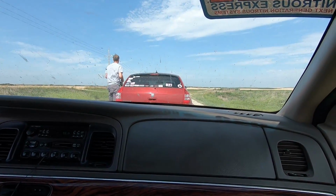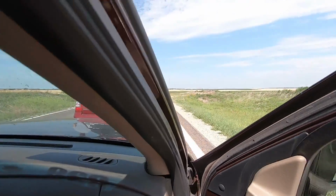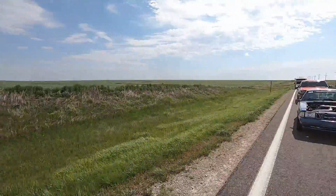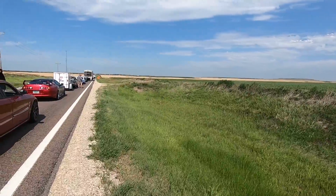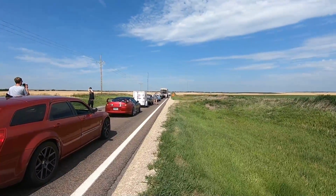Oh yeah, now we're back in the game here. One-lane road shut down for miles. Everybody's just out having a picnic. We might be here for a while.